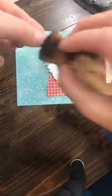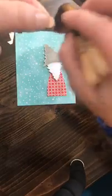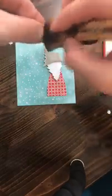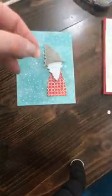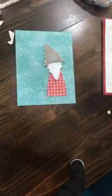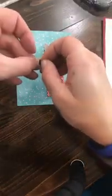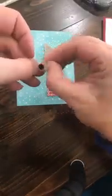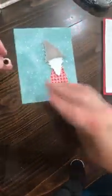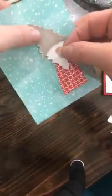And here's my little circle punch. And it doesn't have to be perfectly circular, because I'll stick it underneath the hat. Again, sponging around it just gives it a little bit of dimension. And I love our mini dimensionals because they fit so perfectly right inside those small pieces. Take that off. All right, we'll stick his nose here.